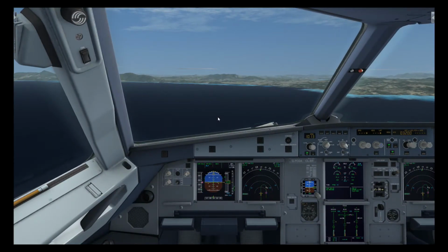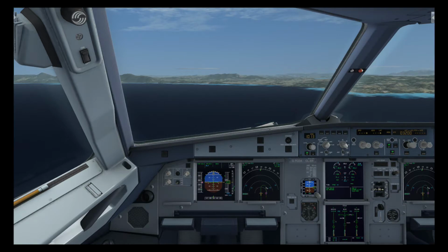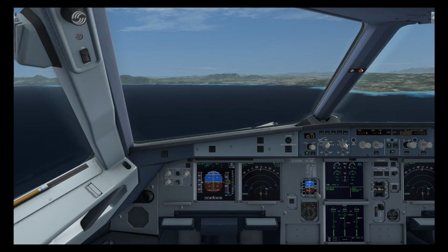And just before we get to the turn, I'm going to start manually following the approach pattern, well, the descent pattern for the approach, before manually taking over the heading of the aircraft's autopilot system.